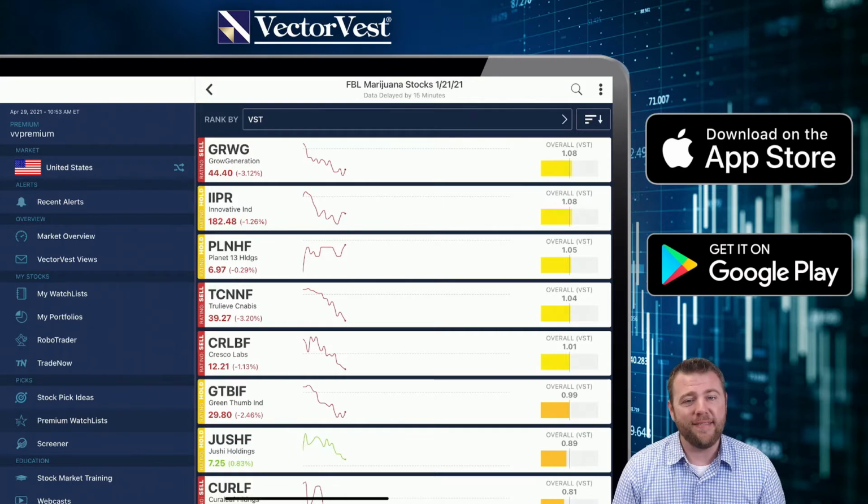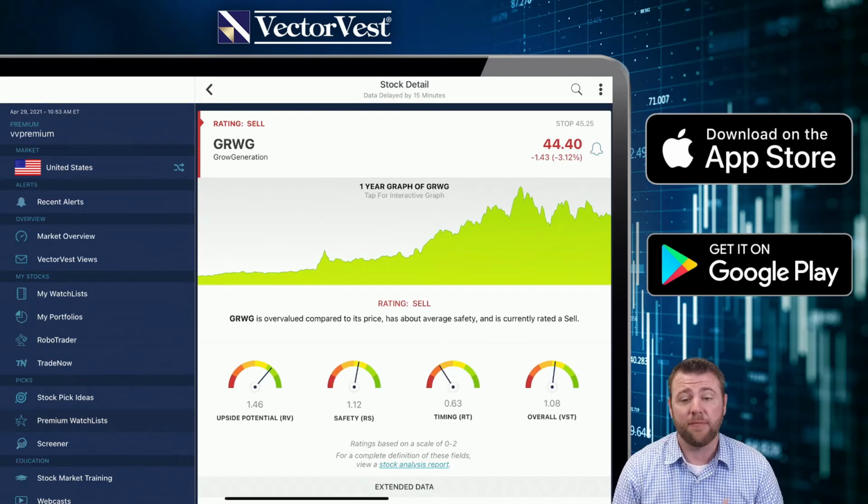So as we can see, it is defaulted by our master indicator VST, standing for value, safety, and timing. Grow Generation comes up as the number one. It is ready to sell right now. We're going to see a lot of these stocks that have been beaten up. But at the same time, when we break it down, we get the 4 indicators that VectorVest uses to make it easy to analyze any stock out there. All of these 4 indicators that you see at the bottom below that graph are cast on a scale of 0 to 2. And to make it easy for the retail investor or the retail trader to utilize this information, all you have to remember is above 1 is good and below 1 is bad.